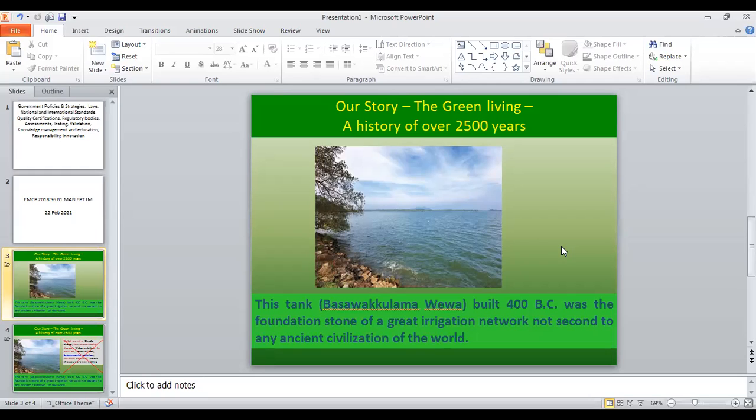Imagine, 400 before Christ, Christu Purva, the 4th century BC. Now it's over 2,400 years back, and we have a great irrigation network. These giant tanks were made by people. It's really a solution, not second to any ancient civilization of the world. And still, this past knowledge, we didn't know it to the fullest. Now we have modern technology and all, but how did people make this in those days?